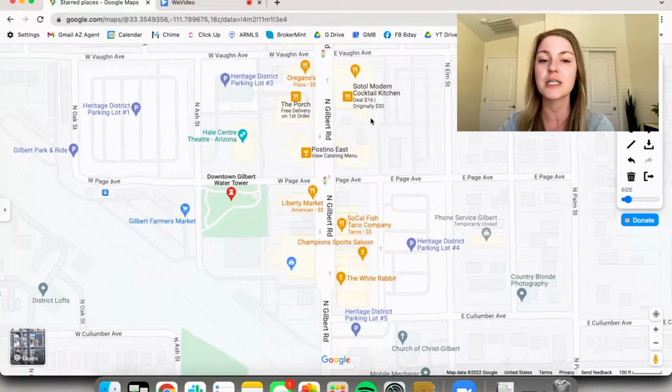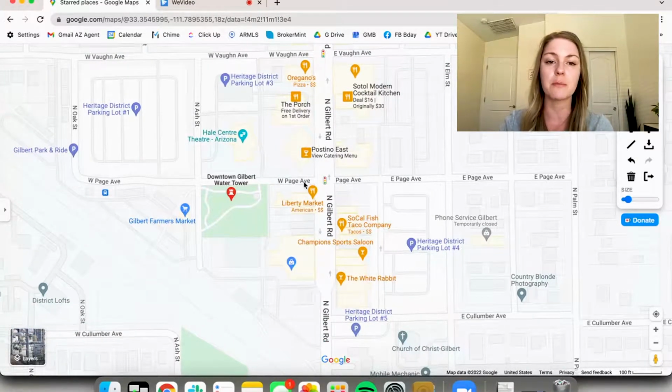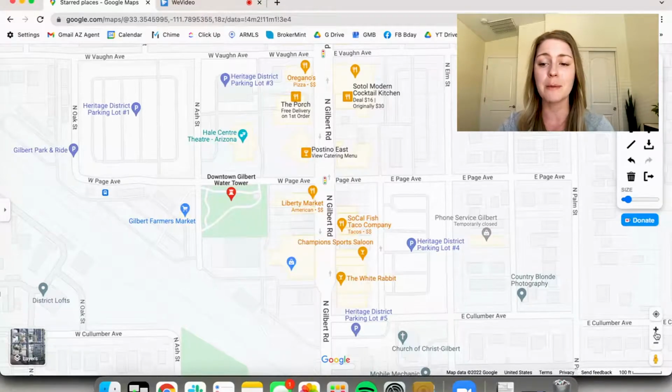As you go down here, again, just lots more of those restaurants and shops and bars. A couple of them are chains here and there, but a lot of them are these really fun, independently owned mom and pop shops, which is really cool.